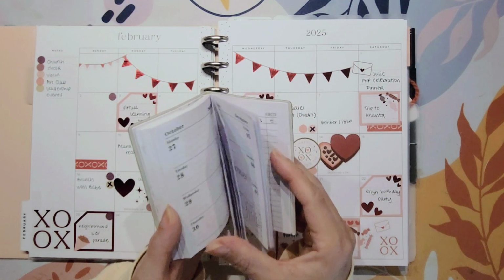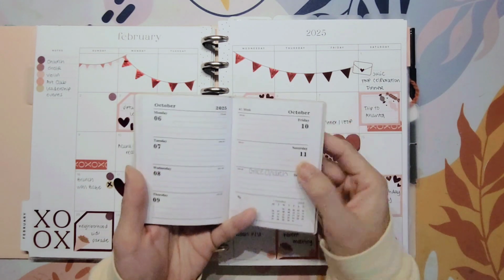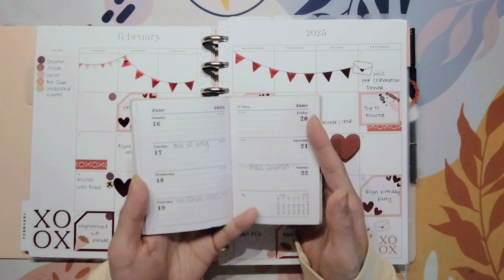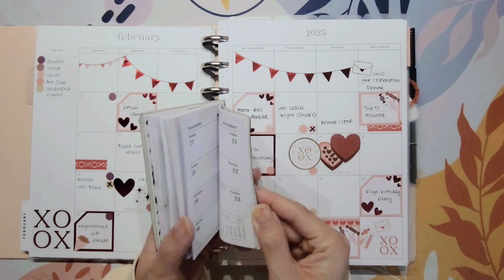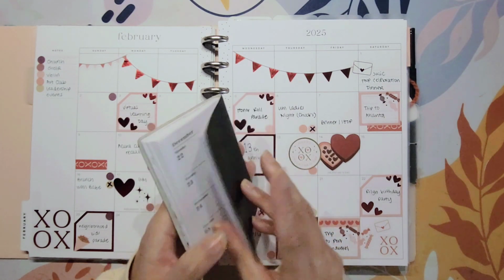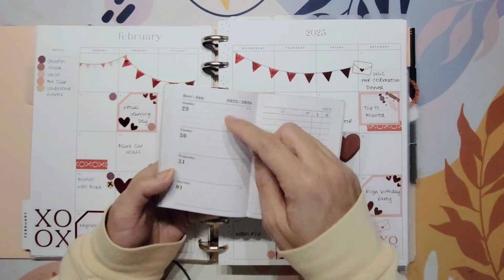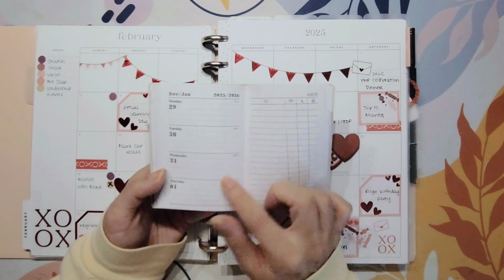I put any kind of, again, not work events, right? But any kind of personal events, those all end up in here, okay? And I write them all the way through the year. Now, this does last until December 2025. Okay, so this is December 28th, 2025, and then 29th, 30th, and 31st, 2025.